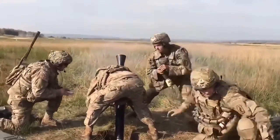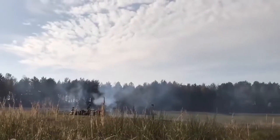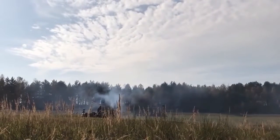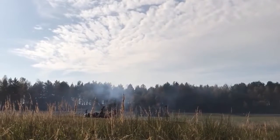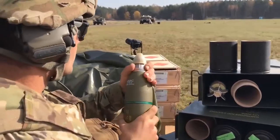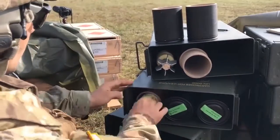The angle of the round is a major difference between artillery and mortars. Some mortars are too large to be manned portable, like the 120mm, which is towed. A mortar round has a very steep arc, while the artillery round has a flatter trajectory. Another difference is that mortars fire rounds at slower speeds than artillery, so they must be fired at a higher angle to achieve any range.